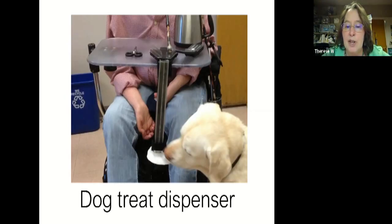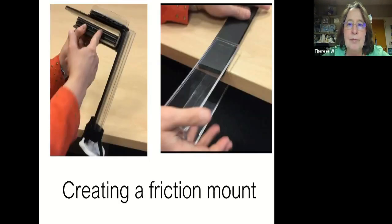This is a service dog, and I had to create a dog treat dispenser so you can push the treat down through a tube, and then I made this out of Instamorph, and dog treats need to be administered at knee high. And so this was something simple that worked on this guy's wheelchair.